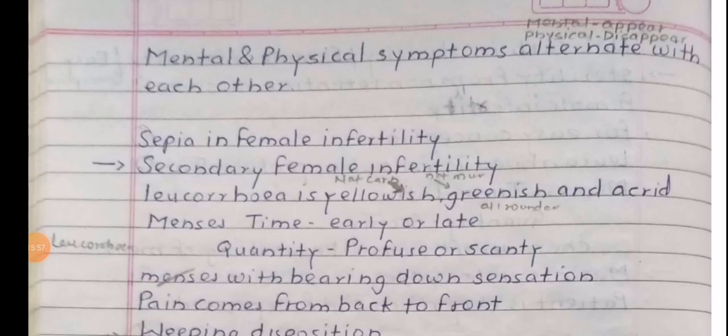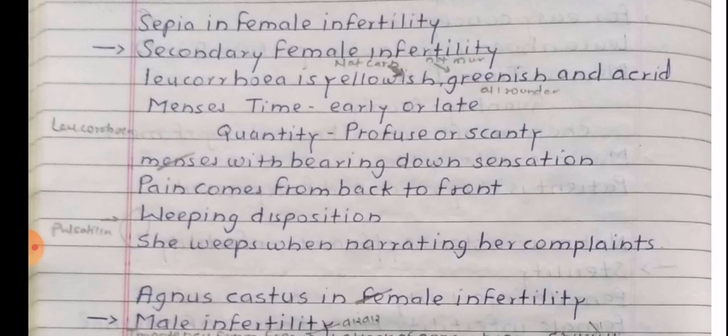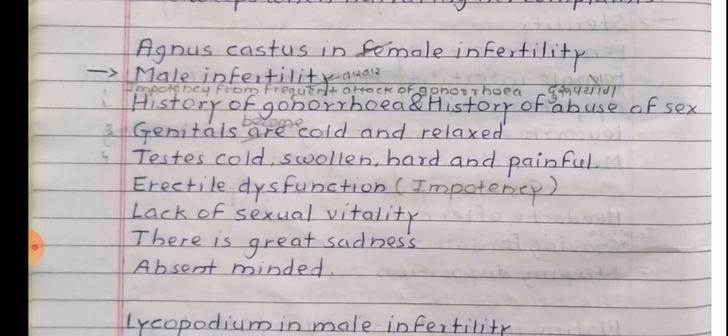Sepia in female infertility. Secondary female infertility. Leukorrhea is yellow and greenish and acrid. Menses time early or late. Quantity profuse or scanty. Menses with bearing down sensation. Pain comes from back to foot. Weeping disposition. She weeps when narrating her complaints, like Pulsatilla. Agnus castus in female infertility.